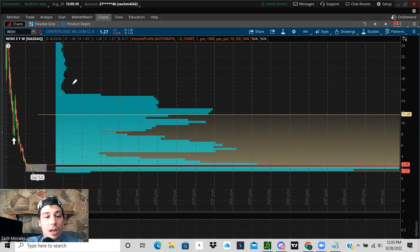The way stocks work in the stock market is we're going to see price action move from high volume node to high volume node. Look at where we are currently. We are at the highest volume node. Currently, it's at $2. We're even actually below there.